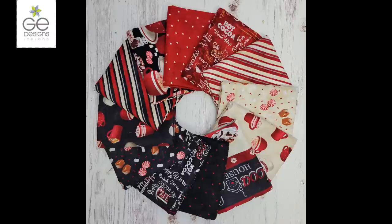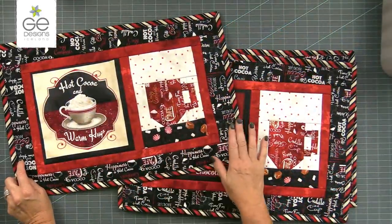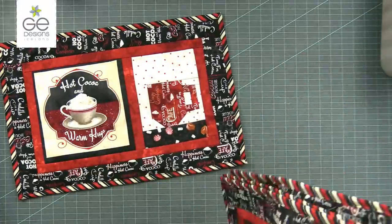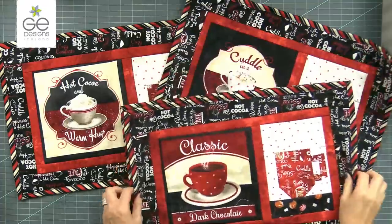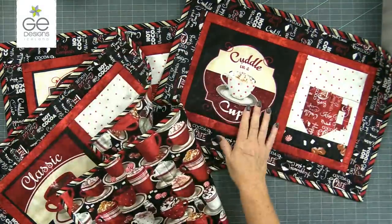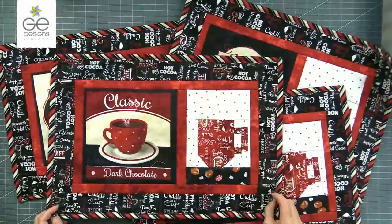We have it as a bundle, and we have a panel that goes with it. But it's sold separately if you wanted that. But we also made some beautiful placemats, and they are available as a kit. So these placemats are from my pattern, Cup of Joe. They're Quilt As You Go, very simple and easy. The kit is enough to make 8 of these because there are 8 different images. So I felt like we need to use them all.